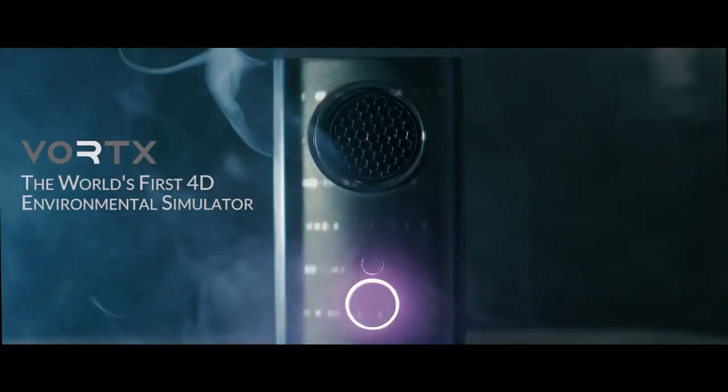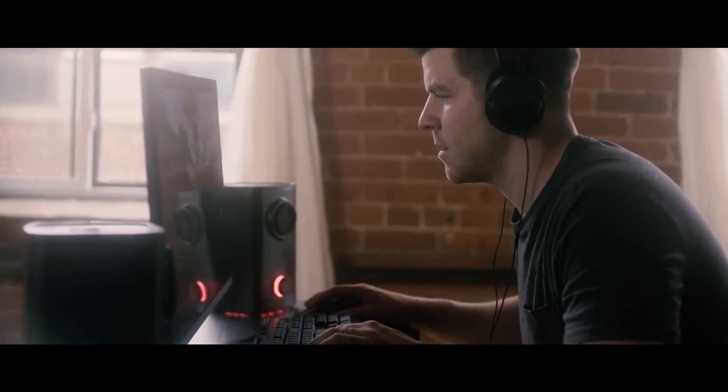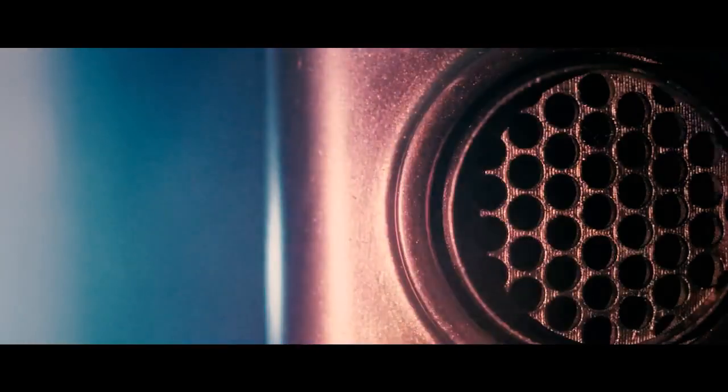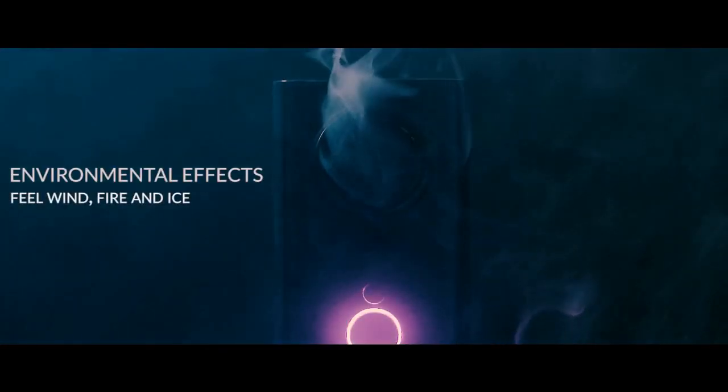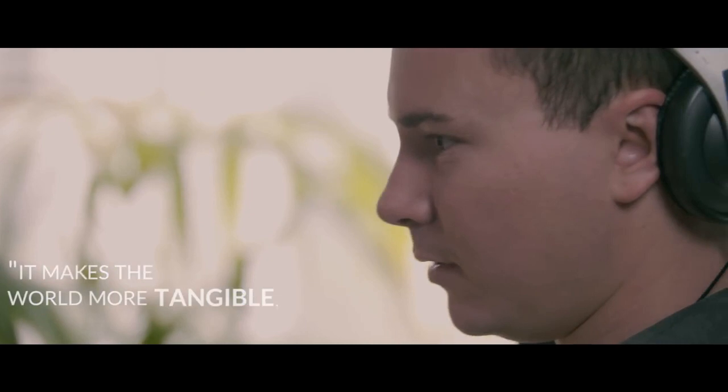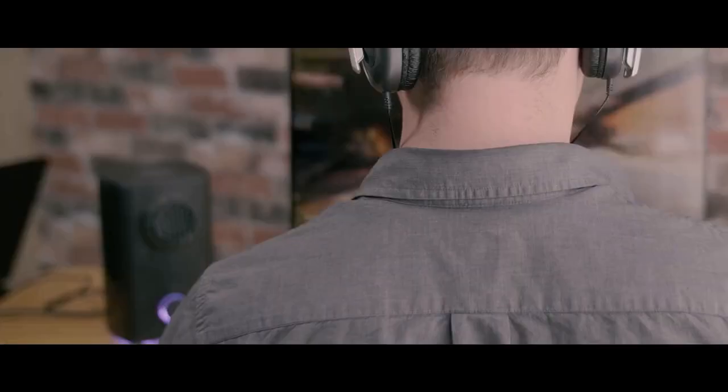Vortx is the first environmental simulator for all your favorite PC games, videos, and VR. Imagine feeling the heat of a flamethrower when you're playing Battlefield 1. Got a great sense of the heat. It's interesting because it immediately makes you sweat, so it's really quick to immerse you into it. I know when an explosion's gonna happen, I'm gonna feel the flame, so I'm already scared about it happening. It makes the world more tangible, whatever I'm watching or playing. Like, it actually makes me more fearful. This is like flame that's gonna hurt me, and it's amazing.